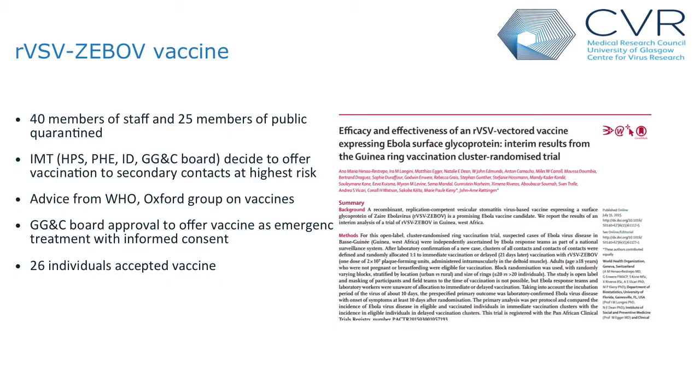a committee was formed to decide what to do and to follow up secondary contacts. A decision was made by the IMT, who included members of Health Protection Scotland, Public Health England, Infectious Diseases, the GGNC, Greater Glasgow and Clyde Health Board, to offer the RVSV ZeboV vaccine to those at highest risk. And advice was given by Adrian Hill's group in Oxford, and also Marie Paul Keeney, who was on this paper here, which was the phase three trial of the RVSV vaccine.